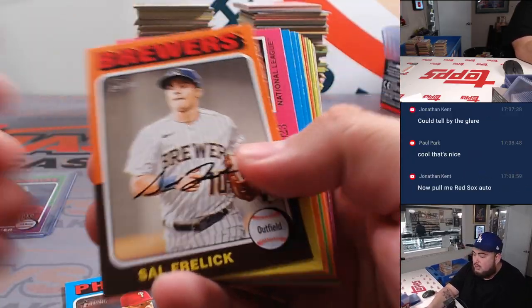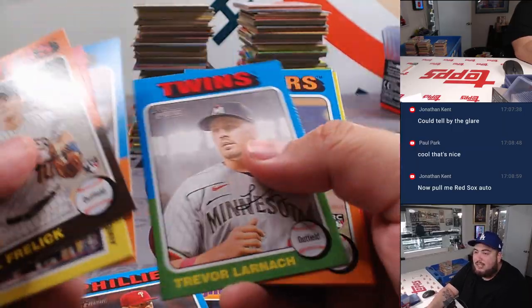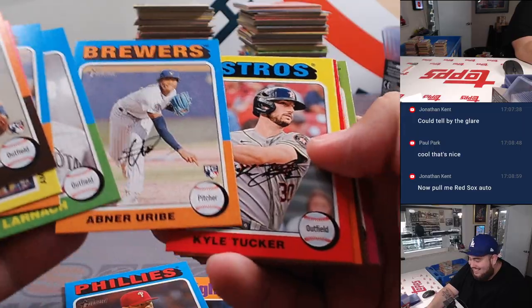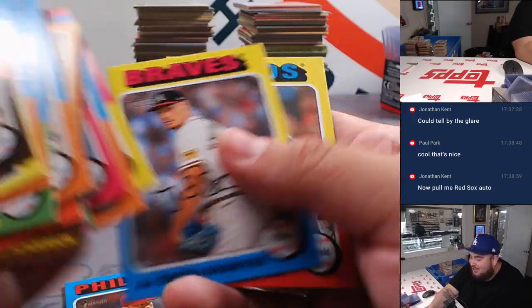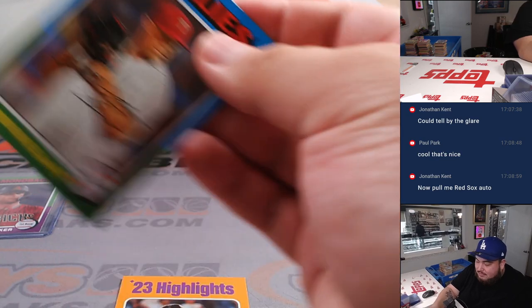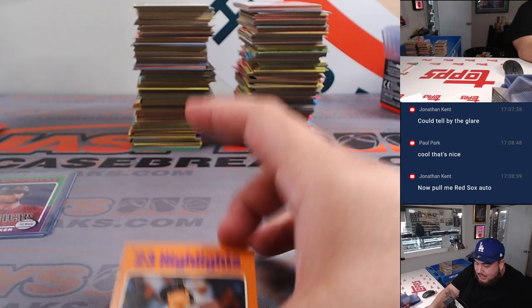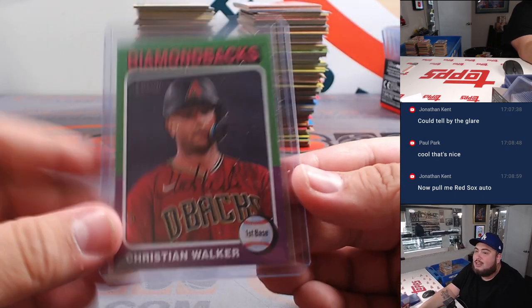I'm still amazed, Jonathan, how you felt that with the glare, but now I'm filling the cards now, thinking, man, did I ever miss any of those in other breaks? But I've only done one though. Well, technically Michael did it. I didn't actually do it. But that was amazing. I know. I wish that Christian Walker was a Red Sox, so that way you can get that reward.